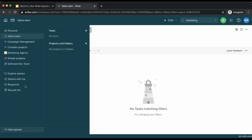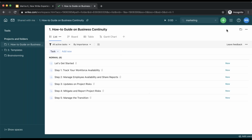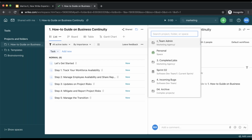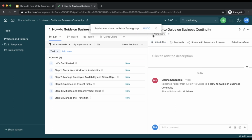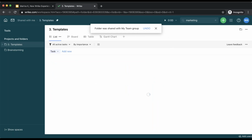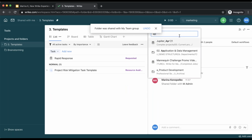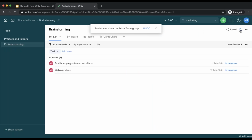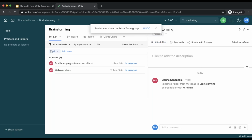And now let me go back to my shared with me section. I'll just open it. And by clicking on all of those folders, I can actually tag them to the right space. So for instance, I start typing the name Alpha Team, and now I'm actually moving this to the right space. Same here, Alpha, oops. And the last one, this one actually needs to go to my personal space. I'd rather see that there, okay?